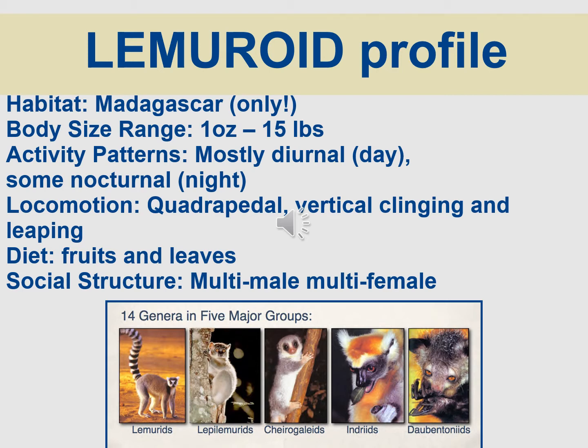Their diet is mostly fruit and leaves, though they may eat some insects here and there. And their social structure is typically known as multi-male, multi-female. This is where they'll have one breeding season. Each lemur will have a mate and a brood, and there's not a lot of competition between males for access to females.